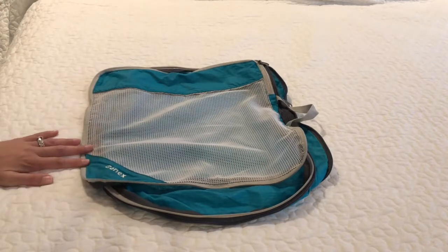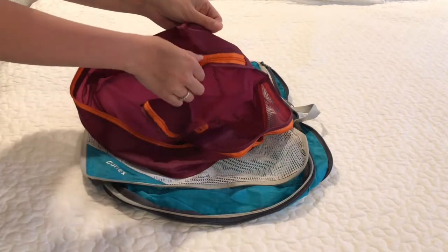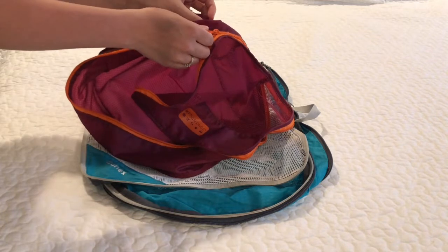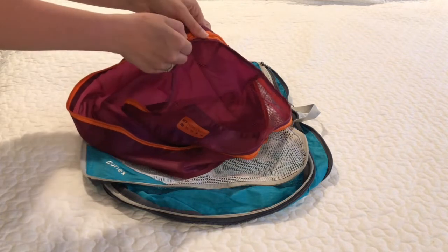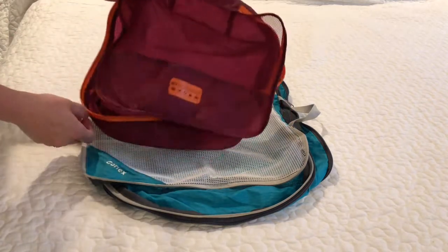And the fact that it has dual zippers, so you can pull from both sides. I have another version of a packing cube here, and it only has a zipper going from one side, and it doesn't compress down either. It just makes closing and opening it a little bit harder to do.